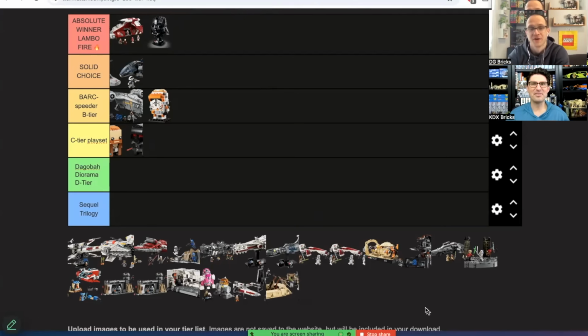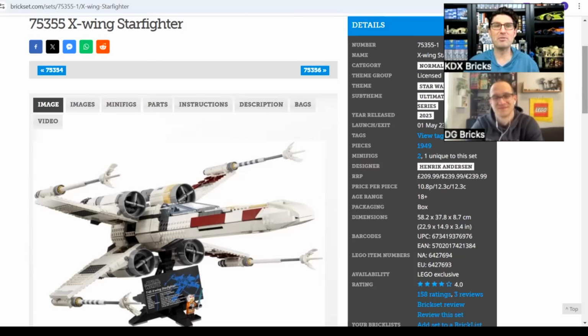Probably some opportunity there. UCS set number 2, 75355 X-Wing Starfighter. Over a 2.5-year shelf life, $240 for 1949 pieces. It is the third X-Wing UCS version.